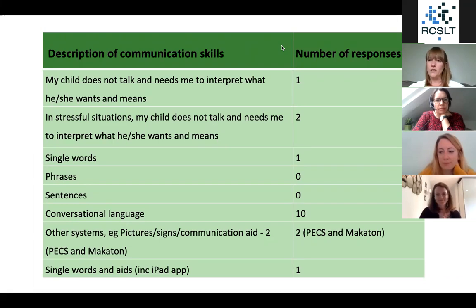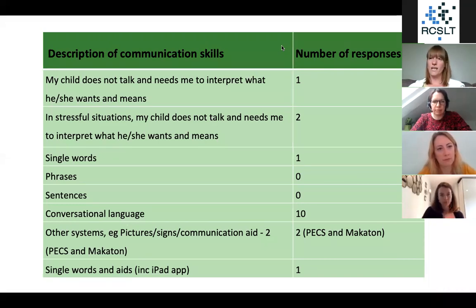I had 16 respondents altogether, and I didn't ask for a great deal of data about the children as part of the project. I asked for parents to report that their child had a confirmed medical diagnosis of autism, and I asked for a simple description of the children's communication skills. And this is what the parents told me. Whereas in my job I'm working mostly with minimally verbal autistic children, you can see here that the majority of respondents reported that their child had conversational level language.